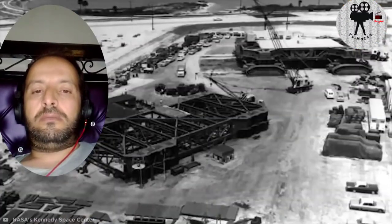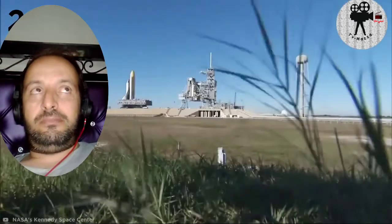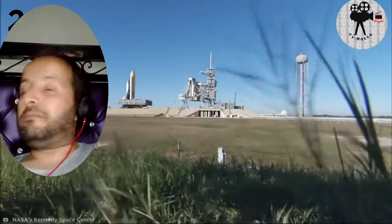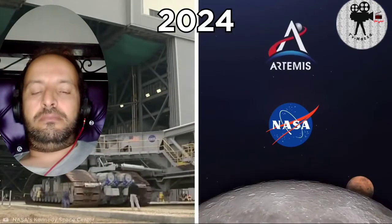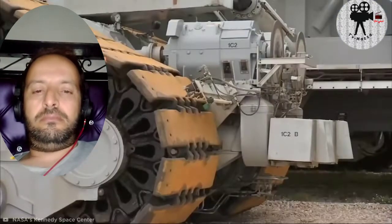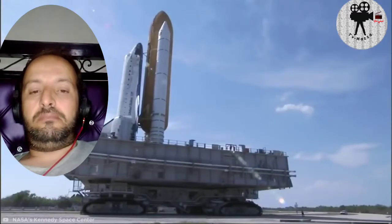They moved their first rocket way back in 1966, and the last time they were truly put to use was in 2011, moving the Space Launch System's mobile launcher. But you might see them again in 2024 when NASA's Artemis space project is due to take off. That'll be one slow step for man, one giant crawl for mankind.